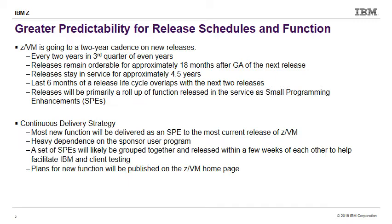In the past, when a new release went GA, the previous release would immediately be withdrawn from marketing. This changes with the new approach. We will continue to market the previous release for approximately 18 months after a new release goes GA. As you'll see, this provides more migration options. Releases will stay in service for about 4.5 years, which means that during the last 6 months of service for any release, there will be 2 newer releases to which one could migrate.